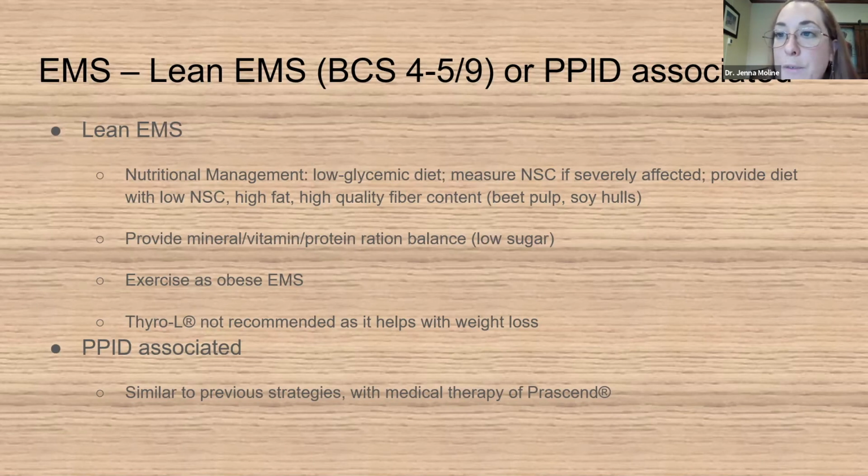The one difference for the non-obese metabolic horses is the Thyro-L supplement specifically. You do not want to use that because Thyro-L is meant to stimulate the metabolism and help a horse lose weight. Obviously, if you have a lean metabolic horse, you do not want that horse to lose weight. You do not want to use that Thyro-L.